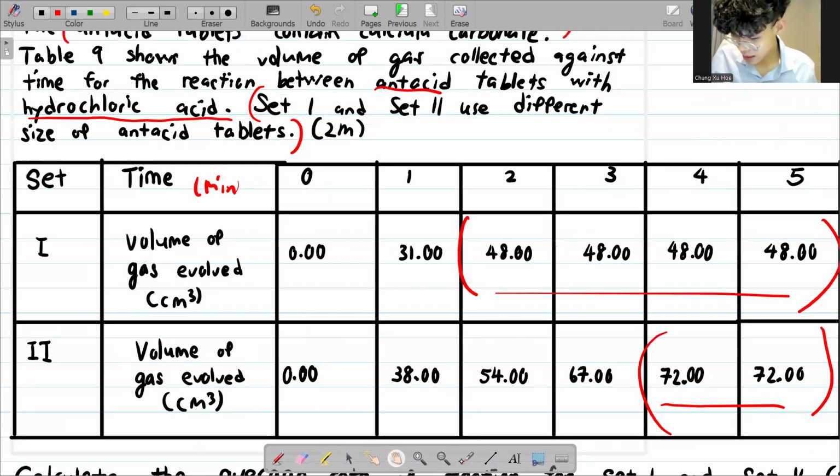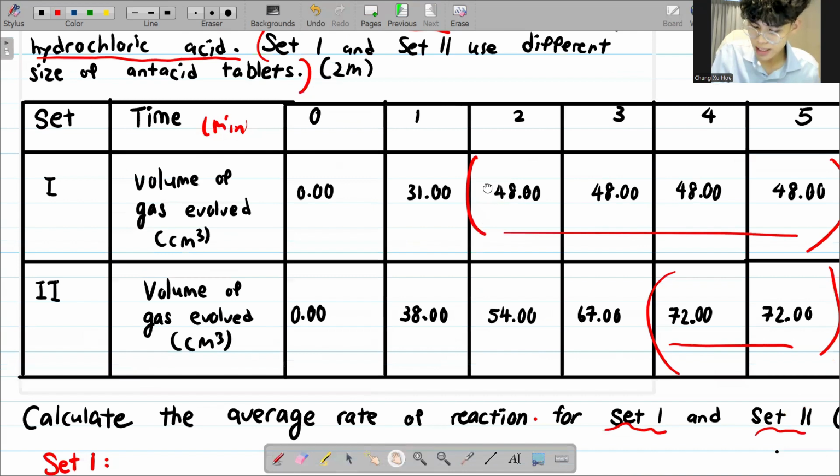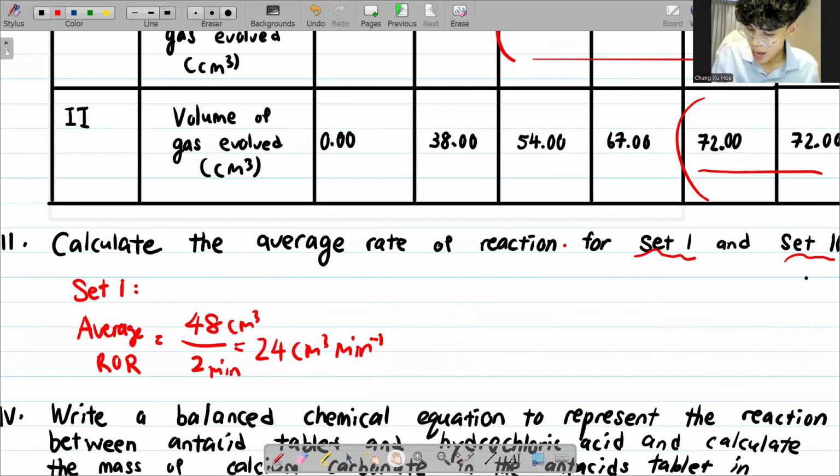Time is in terms of minute, given already. Volume is in terms of cm cube. The moment you put the answer down, please write the units: cm cube per minute. That means your minute, you bring it up, becomes minus 1. This is basic.